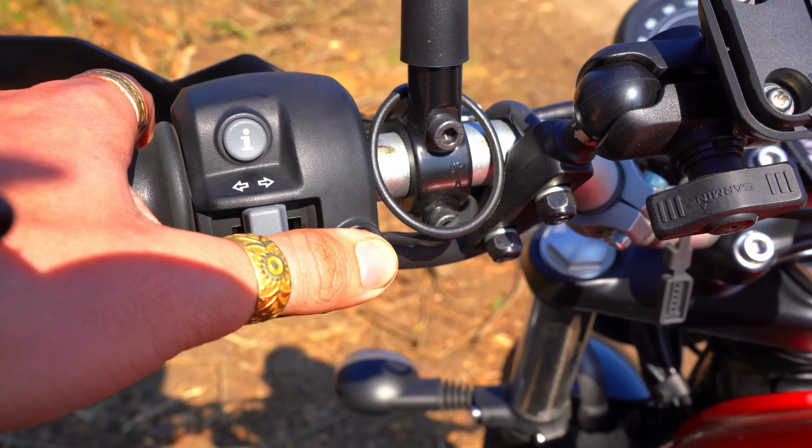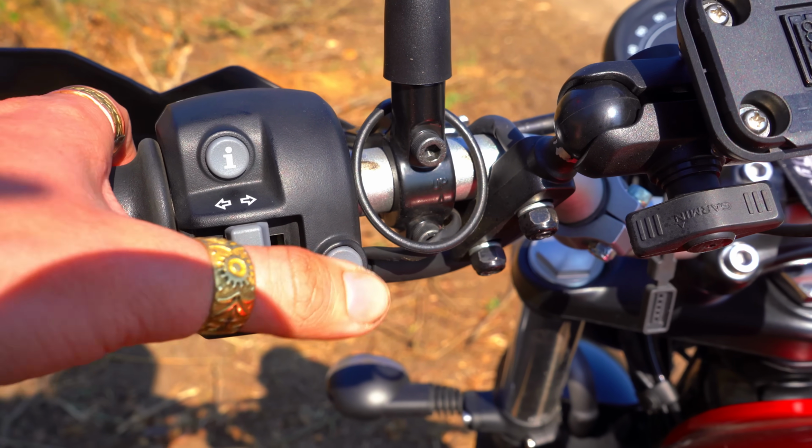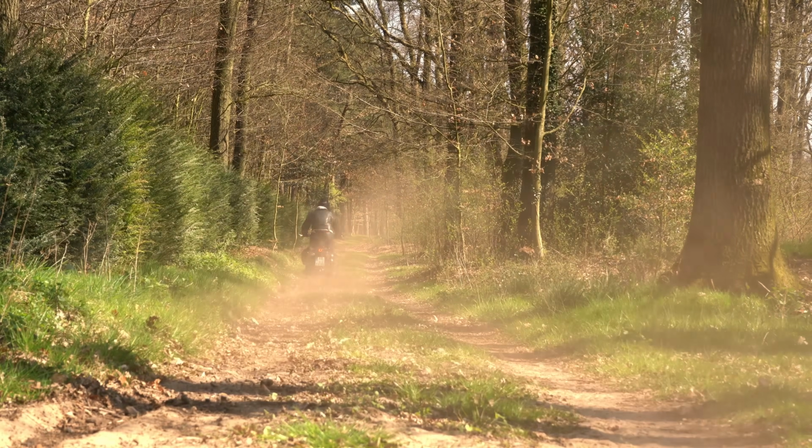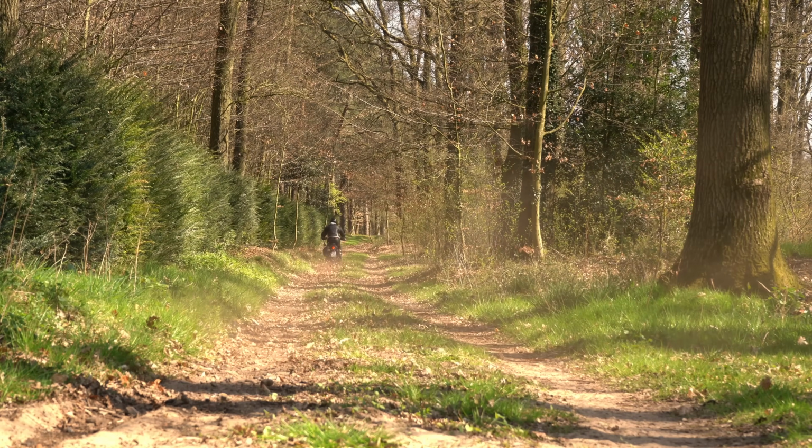The ride-by-wire system comes with 3 different modes: road, rain, and off-road. And the off-road mode is definitely to be recommended. It's the most fun, the bike feels the most torquey, it switches off ABS and traction control and is a lot of fun. Sadly, you have to turn it on every time you switch off the bike due to regulations.